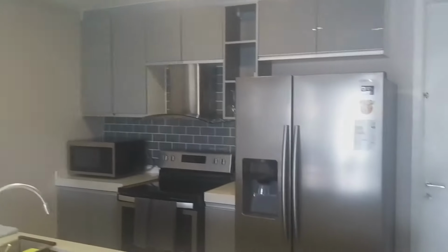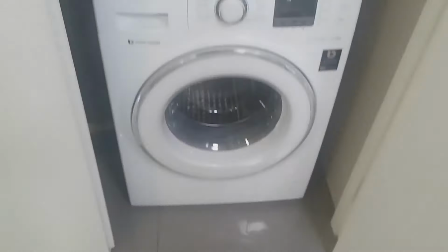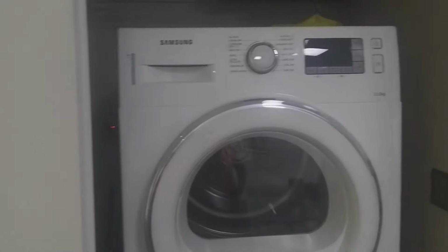So let me show you guys a glimpse of the washer dryer. So being that it's an Airbnb, you have the option to wash as well and dry, because most people rent an Airbnb for a week, 2 weeks. They're probably visiting Kingston or just visiting Jamaica, and they're staying in the Kingston area. So whatever the situation may be, this is available for booking. So that's the washer and dryer.